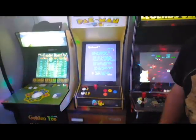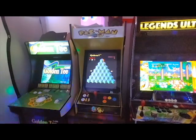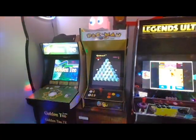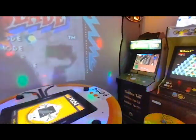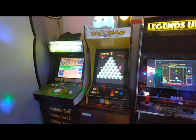How much was this one? This one was about $500, give or take. Sometimes I forget. A lot of these machines are close to $500. This one was actually $570, but you know what? It could have been $700, and it would still be sitting here. Just the way it is.